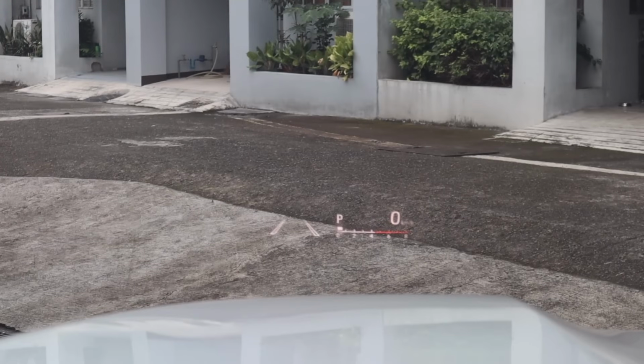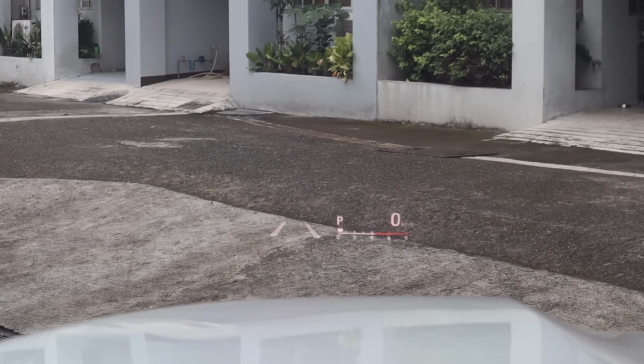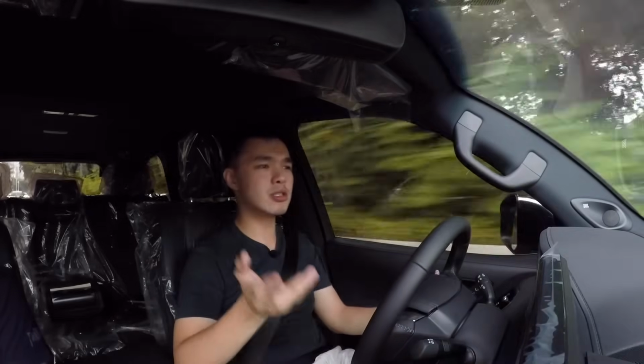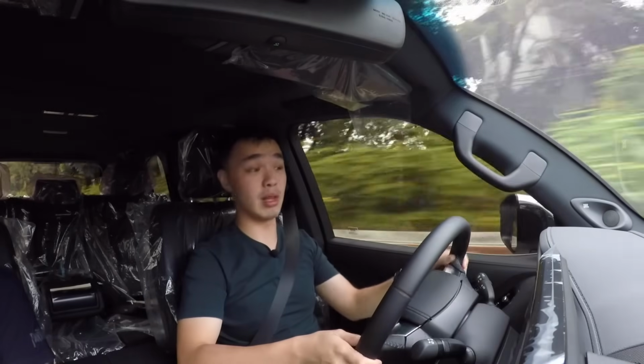Now, this heads-up display can be configured height-wise, depending on how tall you are, and can also be configured rotation-wise. And it not only displays your speed, but it also displays your tachometer. And it's also very flexible because you can also configure it to show you your fuel economy.